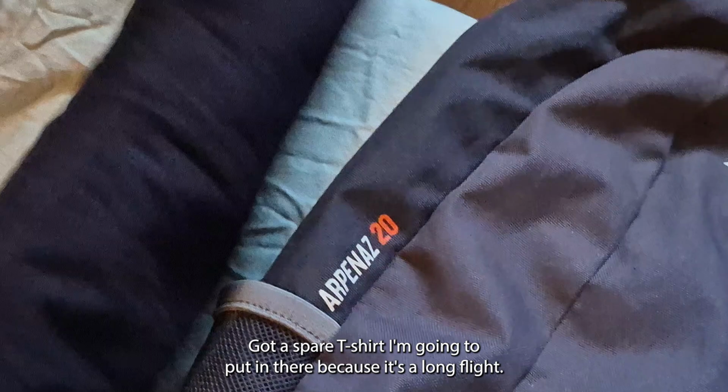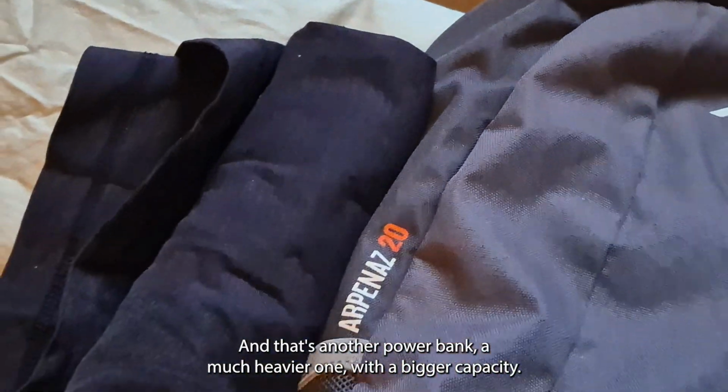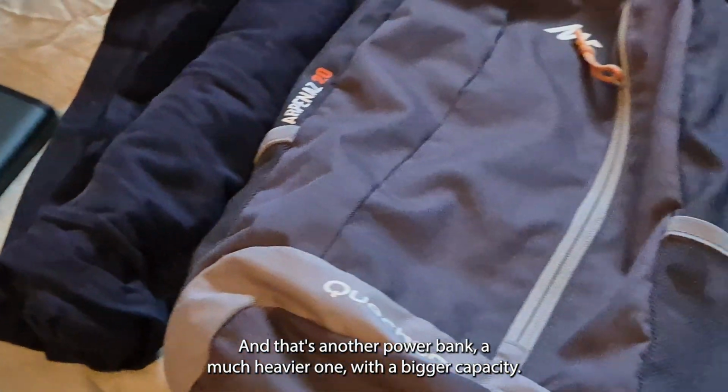Got a spare t-shirt I'm going to put in there because it's a long flight. It's nice to be able to change. And that's another power bank, a much heavier one with a bigger capacity.